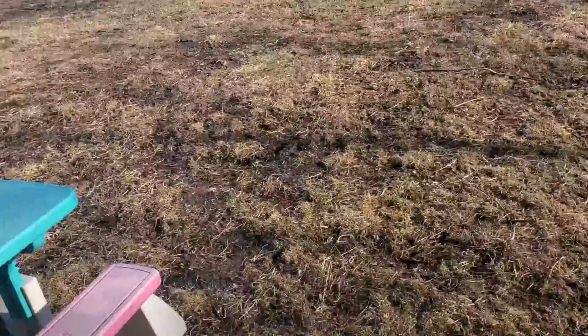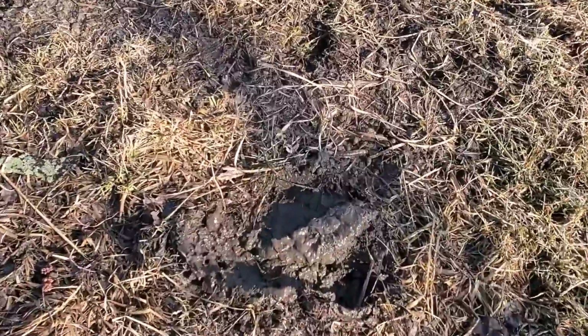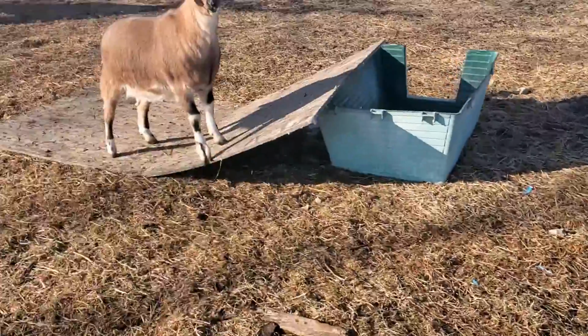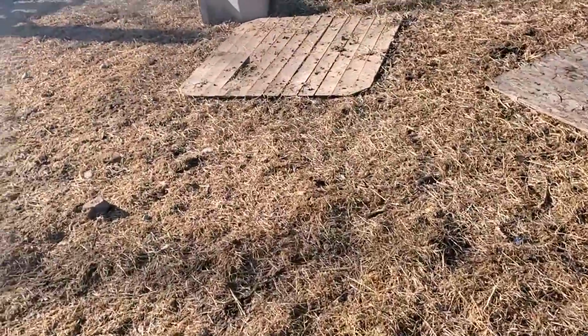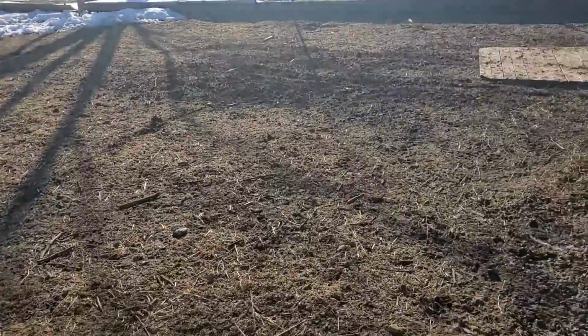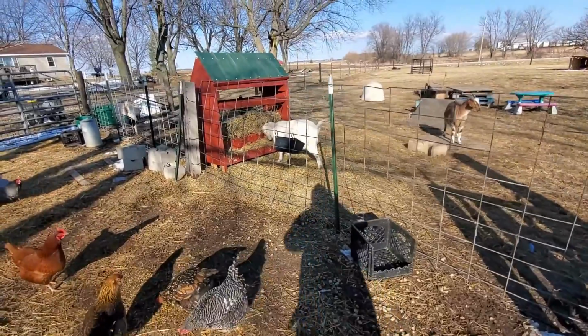And as you can see, it is extremely muddy out here. The ground is thawing, so it's going to be quite a few more days before I can get it done. I mean, there's mud everywhere. It's terrible. The goats do like it very much.